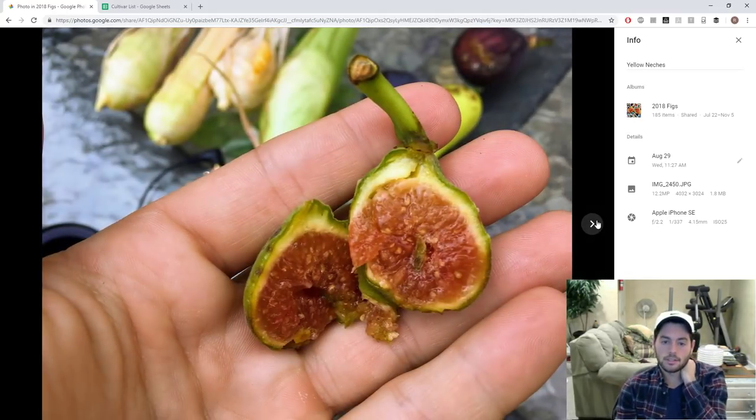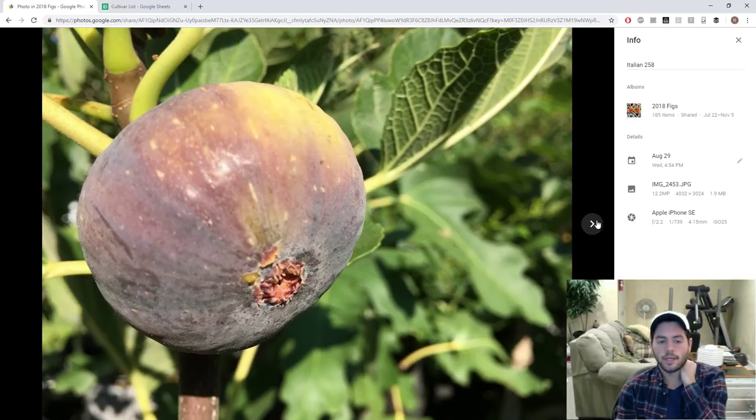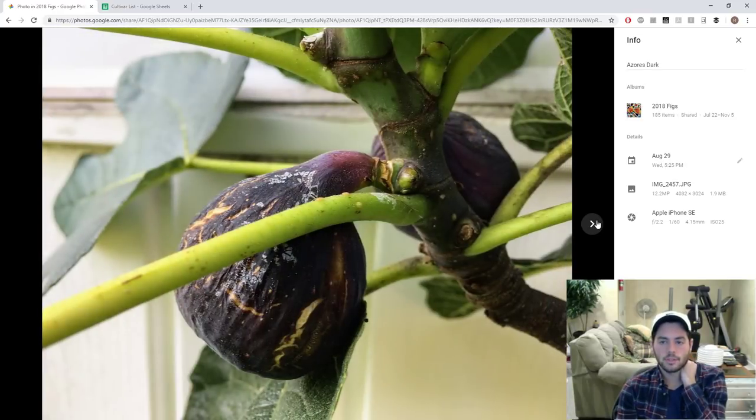This here is, again, Yellow Nietzsche's. LSU Champagne. This is Italian 258. Such a beautiful fig, guys. Azores Dark that you can see drying up on the tree, August 29th.